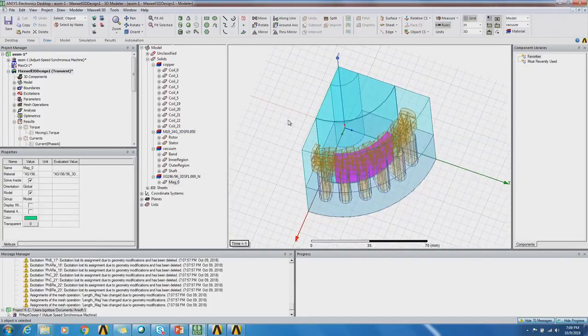So one question that may come up here is, why isn't there a full 360 degree model when my Rmxprt is a 360 degree model? When Rmxprt by default sets up the model, it identifies the least symmetric, least periodic structure, and then creates the model for the least periodic structure. That way you can save your simulation time and run it more efficiently, very quickly.